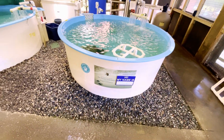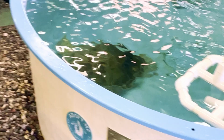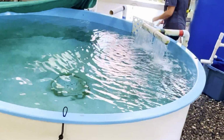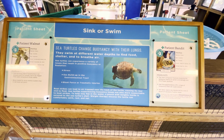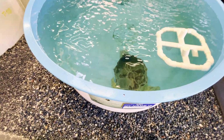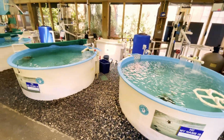My name is Bandit. There he is, on the bottom, trying to stay cool. Wow. This is Mr. Walnut. This patient is named Bandit. That's his profile. He is in this tank, very deep down, trying to stay warm, or cool, I should say, on this very hot South Georgia day. Pretty neat.